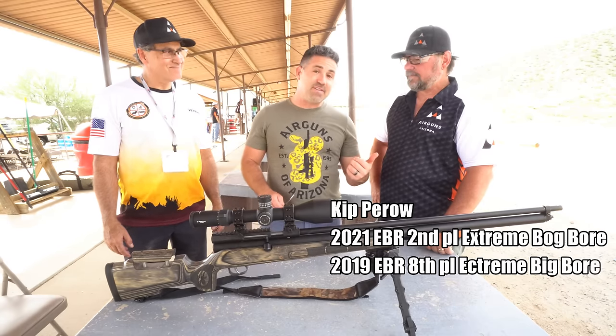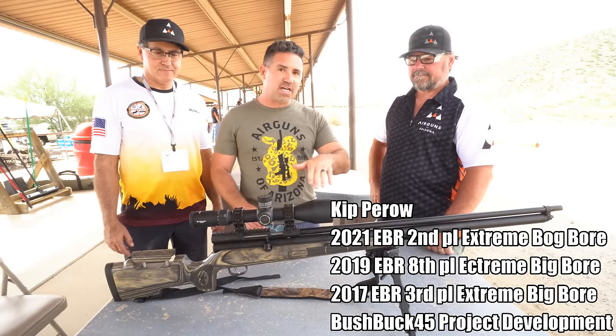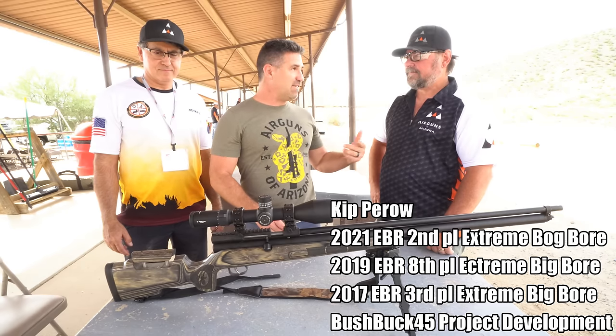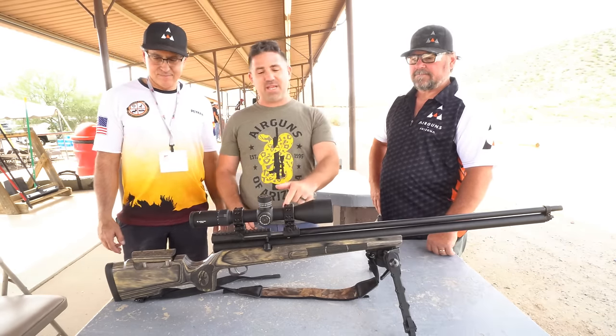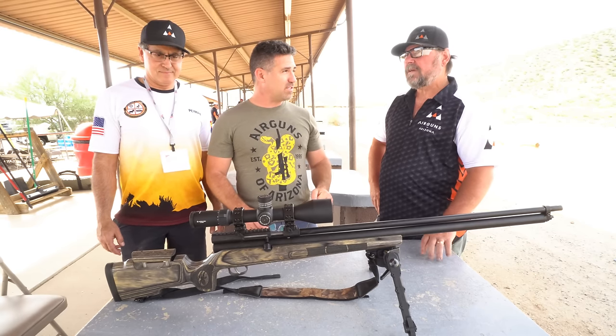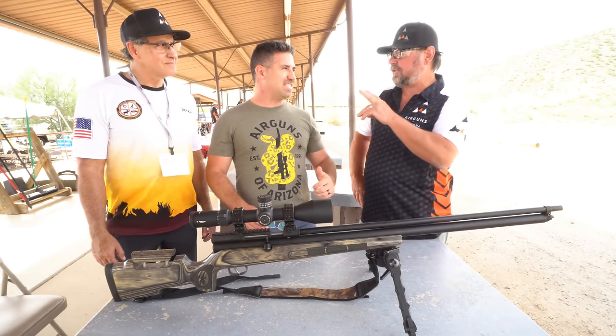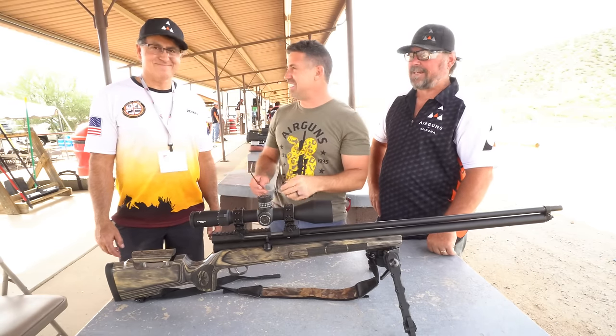On my left, I have Kip Perot, Team Air Guns of Arizona, who's also one of the developers for this gun. Back in 2015, I remember you taking first, second, and third place with this gun, shooting Big Bore out to 300-400 yards, if I remember. Back then it was 200, I think. Yeah, now they're shooting these out to almost 500 yards. It's insane. Yeah, we're having fun now.